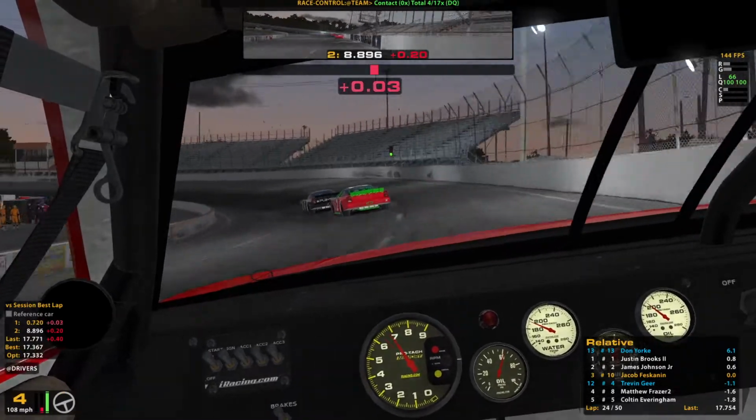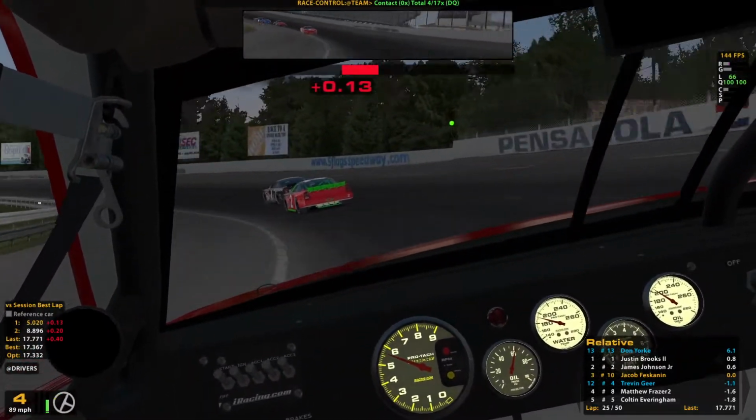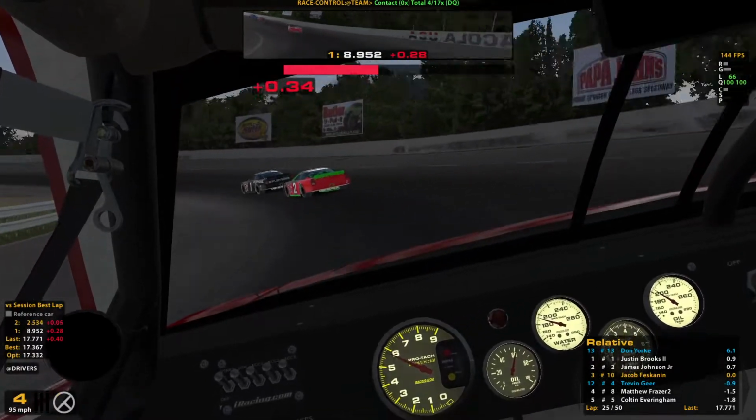We get into the wall coming off of 4 through the front stretch, kind of similar to what the 2 did. Tapped it with the left or the right rear. Thankfully, it didn't give us an instant point. You can see now that they've gotten single file, the 1 and the 2 are able to start pulling away.